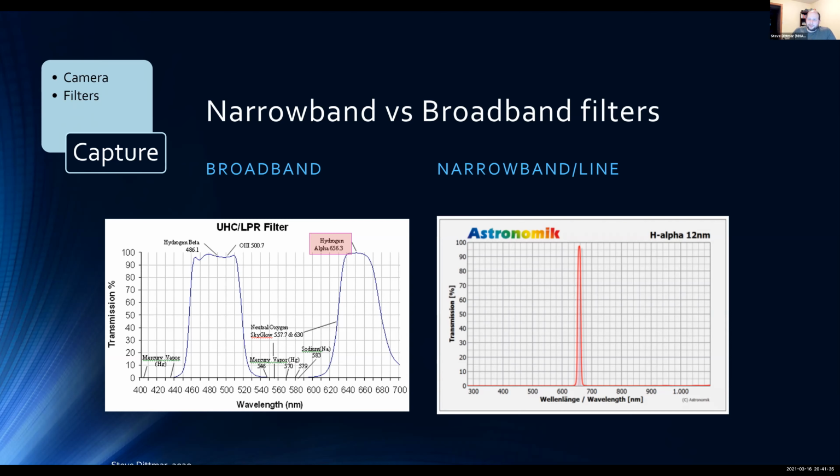So the UHC LPR filter on the left is designed to transmit around 98% of the hydrogen beta, doubly ionized oxygen, hydrogen alpha, and ionized sulfur wavelengths of light, while rejecting or absorbing several light pollution wavelength sources from, for instance, sodium and mercury lamps. The range of wavelengths that are allowed through a filter is referred to as the bandpass or the bandwidth. If it allows a narrow range of wavelengths through, then it's considered a narrow band or narrow bandpass or a line filter, like the one on the right. If it allows a wide range of wavelengths through, like the filter on the left, then it's a broadband or wideband pass filter.